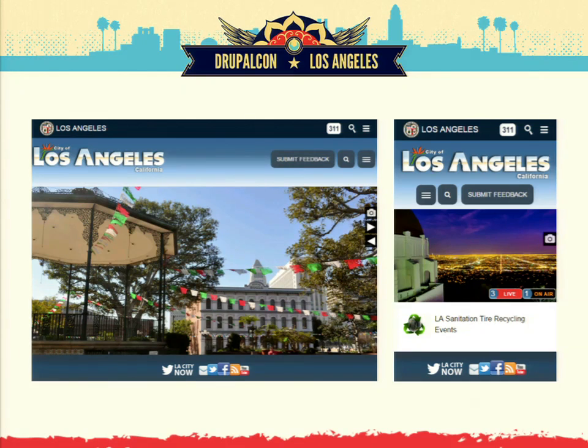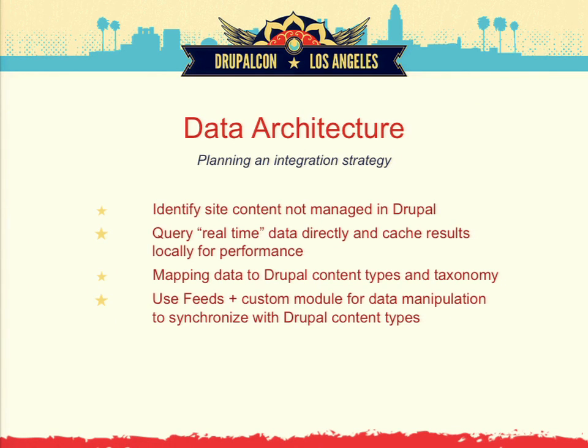So we can move on to the data architecture. Most of the content on the City of LA's website was from various external data sources. Their 311 city services data shows up on here. We import that into Drupal recurring so that it's always up to date, because that is managed in a different database. The on-demand videos are from a Granicus feed, so those are updated in a much more timely fashion, up to the minute.